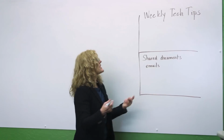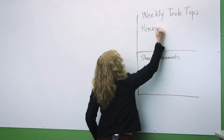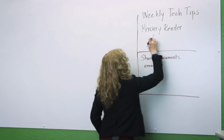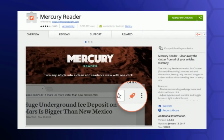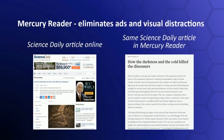And it can be something as simple as me saying, I'm going to write up here, Mercury Reader. This is a great tech, so I just wanted to make sure I put it on here. And this little tech piece will take any web page that a student calls up, say from the New York Post or New York Times if you're having them research, and it'll clean up the text so that it's easier to read. Well, that's really easy, and it's free.